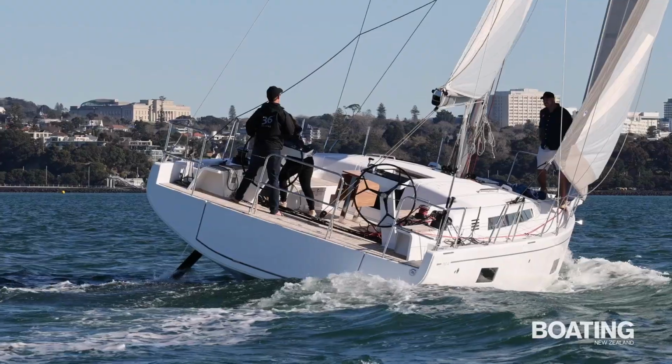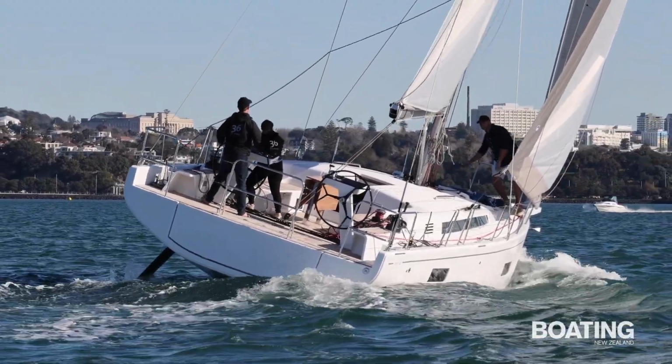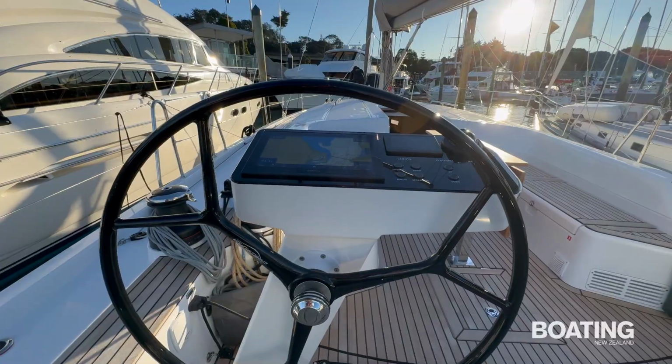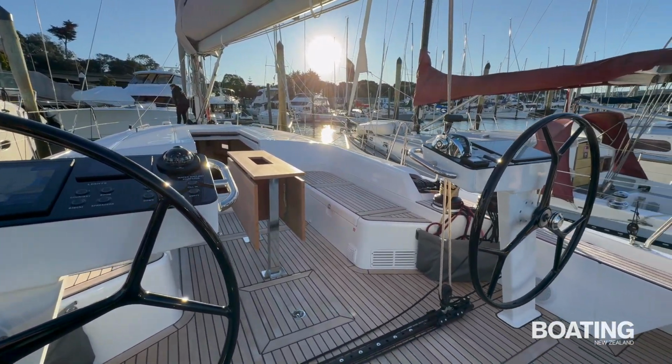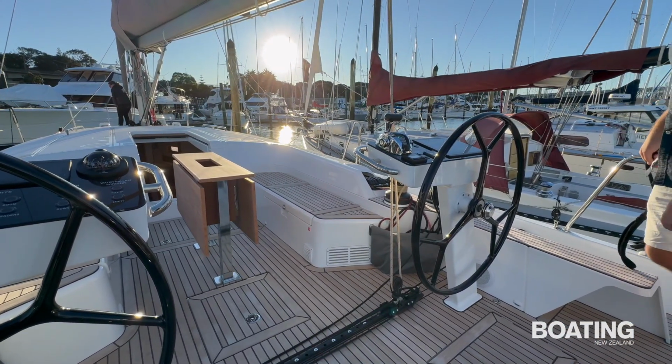The First 44's cockpit is large, with plenty of room for crew action when required, and comfortable with 6 or more seated and relaxing around the folding cockpit table. Teak overlay on the cockpit sole provides good grip and a nice nautical feel.